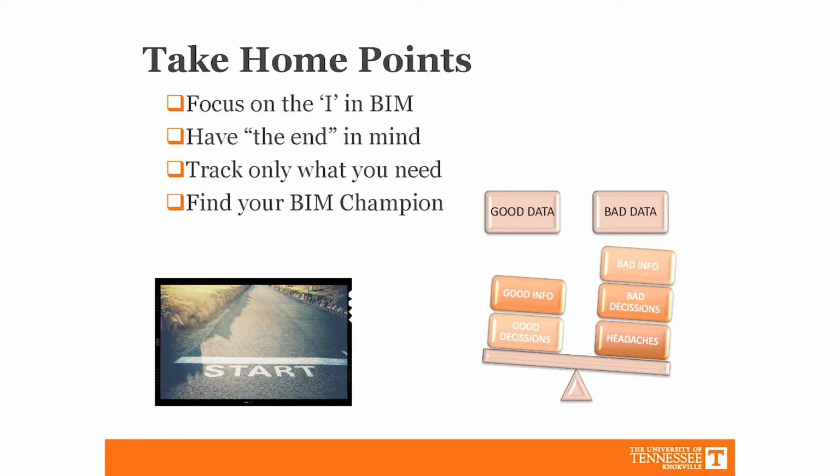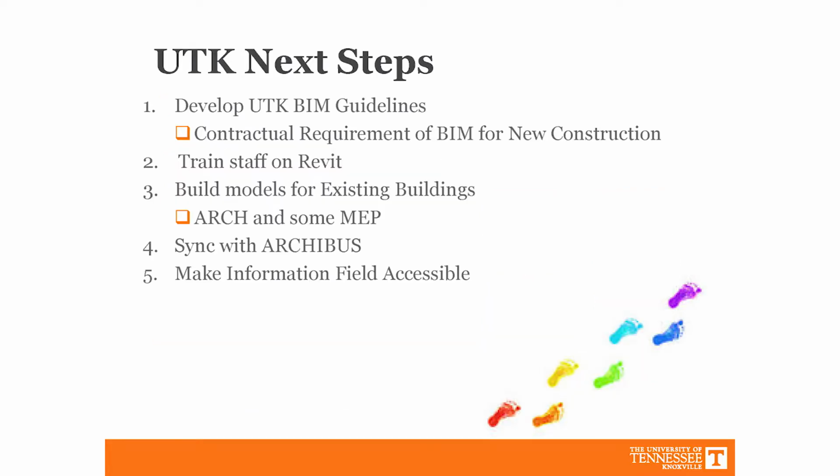On top of the new construction, we also wanted to follow the Western Michigan model of modeling our existing buildings. So we wanted to do the architectural part and then some of the MEP. And then once we finish that, we want to be able to sync with archivists, and then we want to make this information accessible in the field. So this is great.